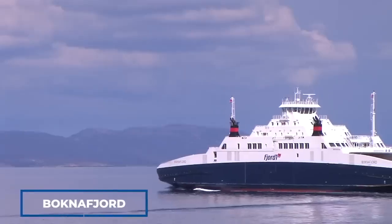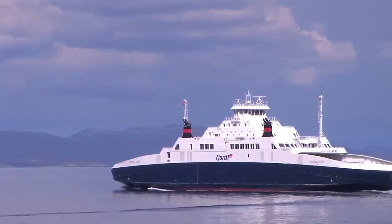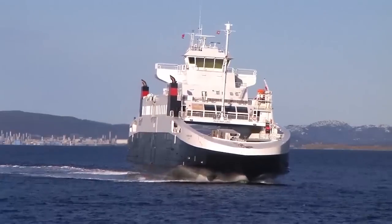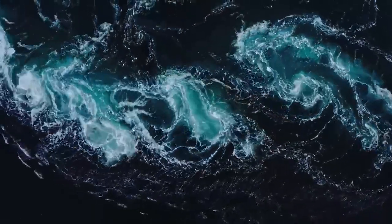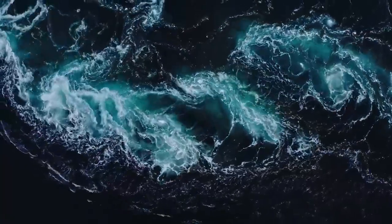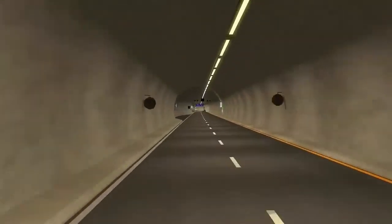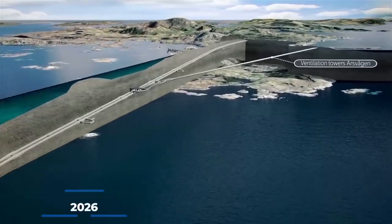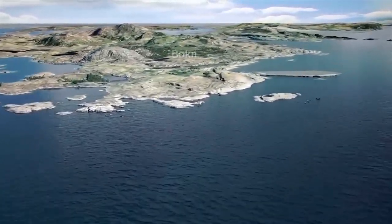The Boknafjord and Kvitsøyfjord form a massive watery barrier north of Stavanger on the way to Bergen. At present, the route is bridged by way of a lengthy ferry journey. With a maximum depth of 392 meters below sea level and a length of 26.7 kilometers, the Rogfast Tunnel will be the world's longest and deepest subsea road tunnel, cutting driving time by 40 minutes. It is scheduled to open in 2026, with tolls implemented for the first 20 years of operation.